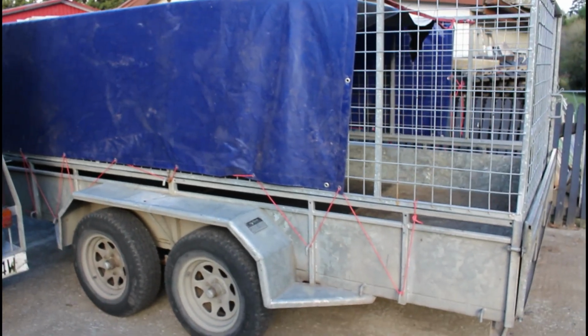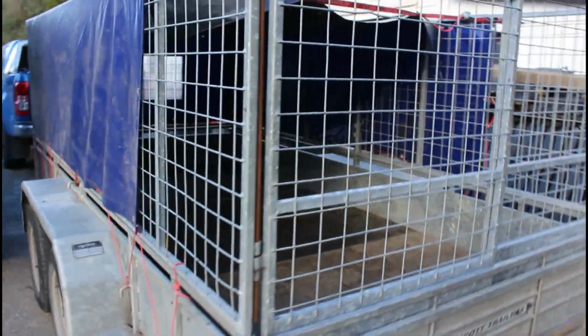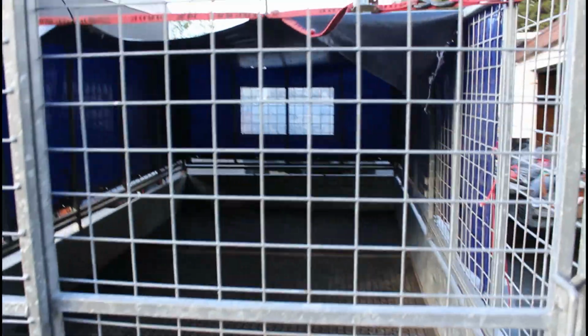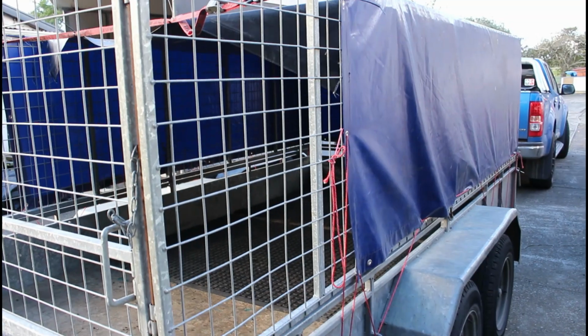Alright, so next up we're going to be talking about calf transport. Transporting your calves correctly is crucial to end up getting home with a bunch of healthy calves. So our trailer here is 12 by 6. It's quite a big trailer with a cage on the top. And then we've also got this cover that we got made for a different trailer, but until we get another cover made for this trailer, this one's working just fine.